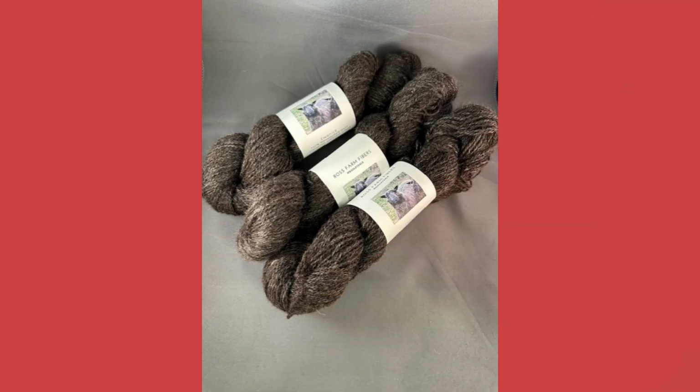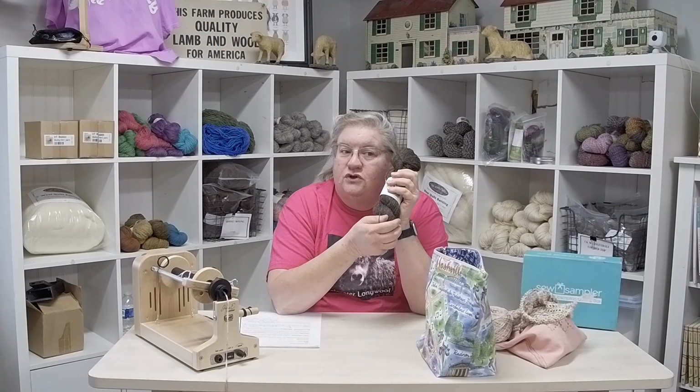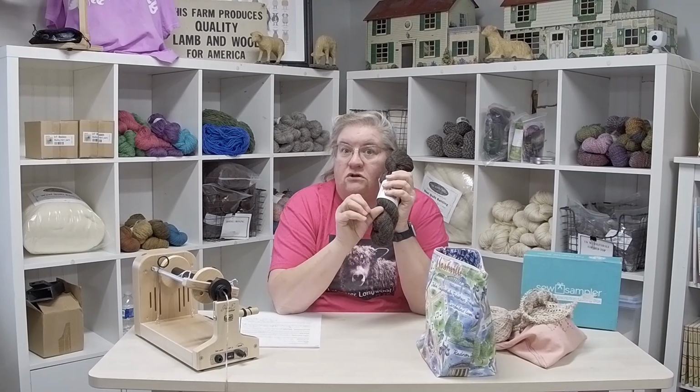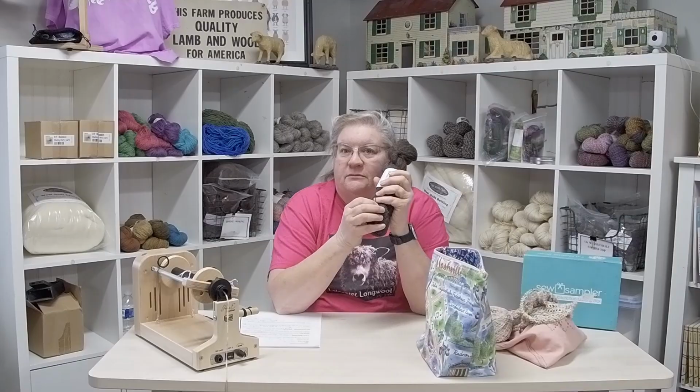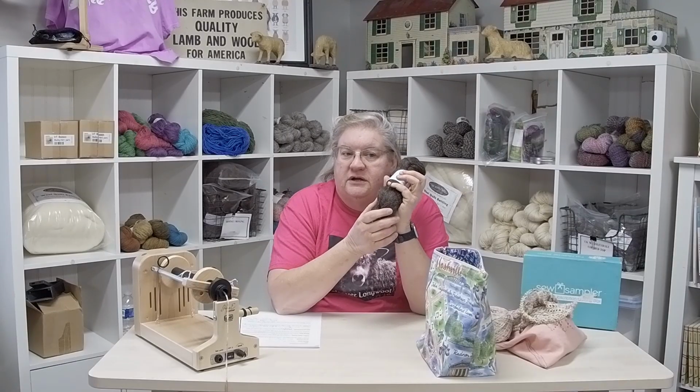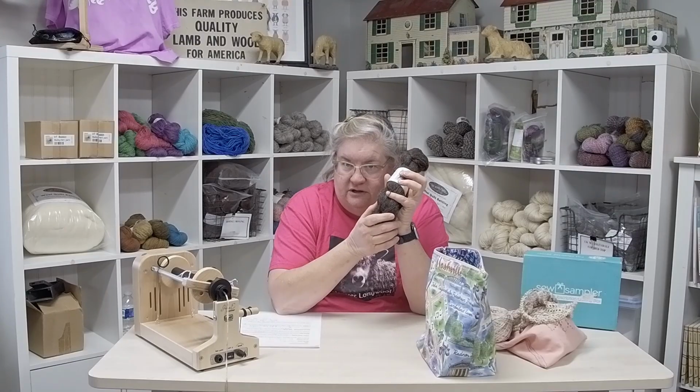It has an amazing sheen to it. It's Wensleydale, so it's a very long staple length and will be very hard wearing, but it is fingering weight instead of the Aran weight that Ashen is. So it is much lighter. If you are one of our southern friends and are looking for something wool that will be a little bit lighter for you than some of our heavier stuff, then this Eunice Wensleydale fingering will be exactly what you're looking for.